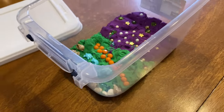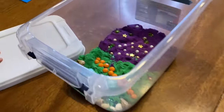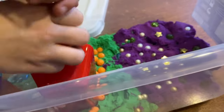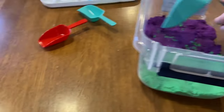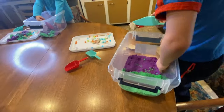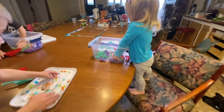That's the day and night? Yeah. Where are my tools? Going to dig into it? I'm going to dig here. I know, it's hard to do once it's all smushed. You might have to use your hands. Okay, got it, Mama. I need a toy.